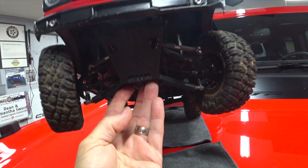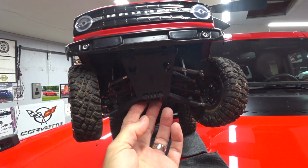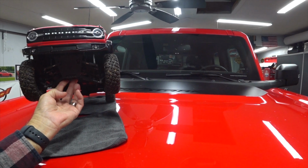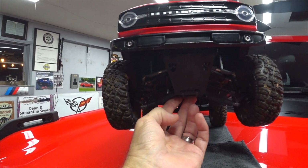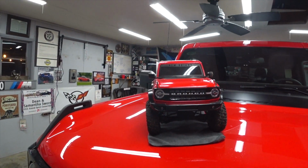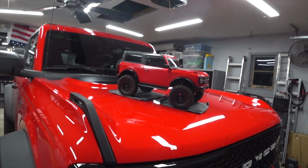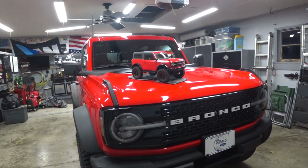Up in front here we have a custom-built, some of it done with 3D printing, independent front suspension. The Axial radio control frames have a straight axle on the front, but of course it wouldn't be a replica if it didn't have the independent front suspension. So I had to do that for this unit, and it's a lot of fun. Bombing around the yard. I have a couple more of these. Sometimes me and the neighbor sit out there with drinks and try to get through the obstacle course. But yeah, I thought that'd be kind of neat if I put that up there on the hood.